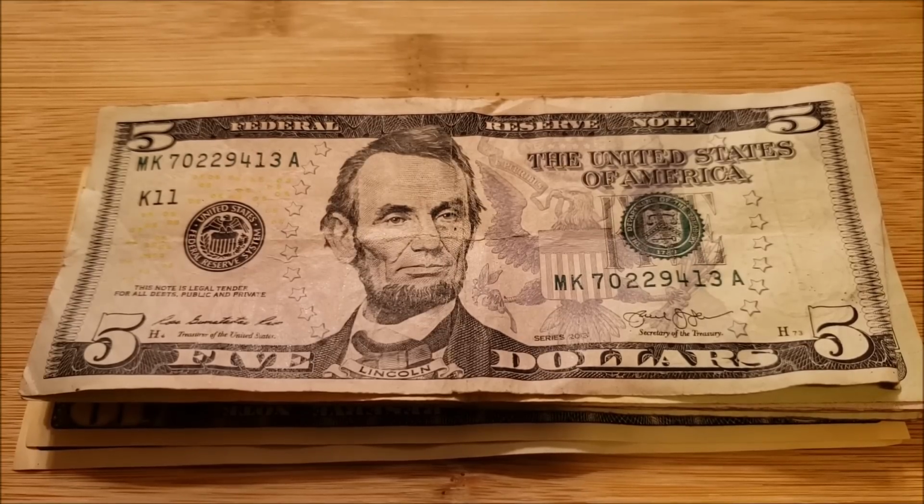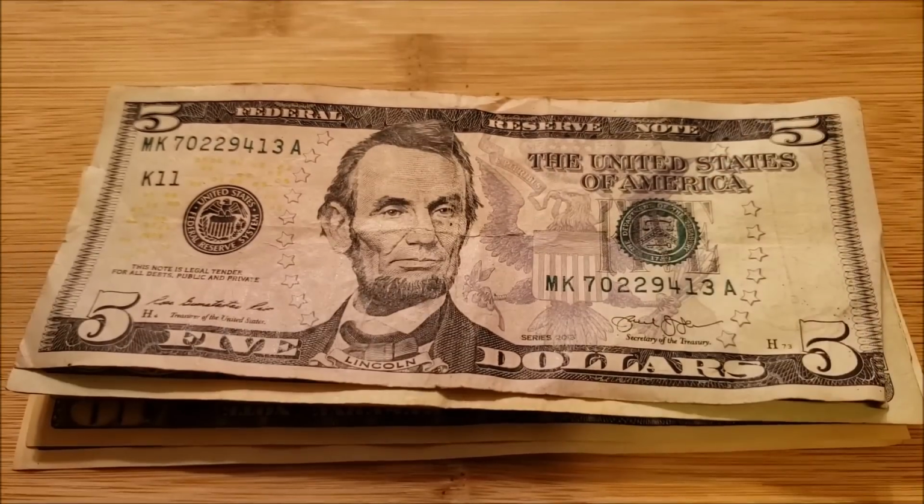Without further ado, let's get to some good old-fashioned bill searching, looking through pocket change, to see if we can find some things worth more than face value.